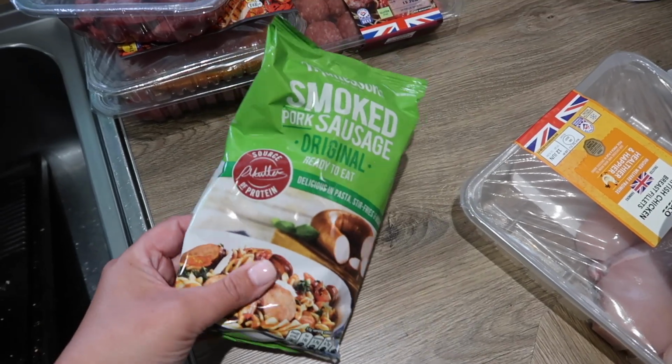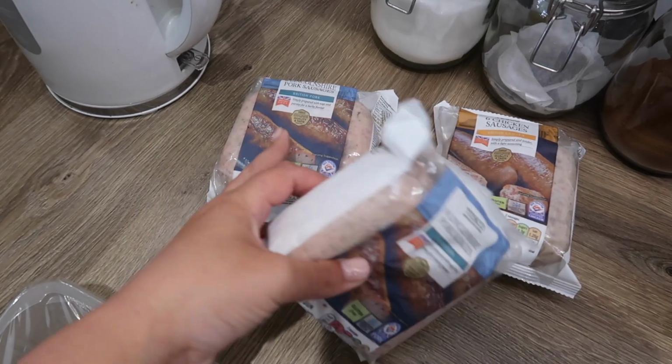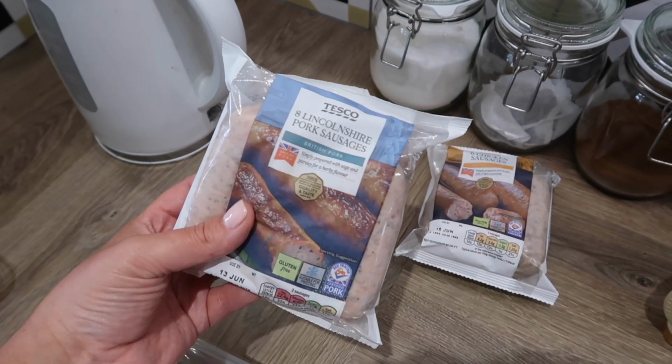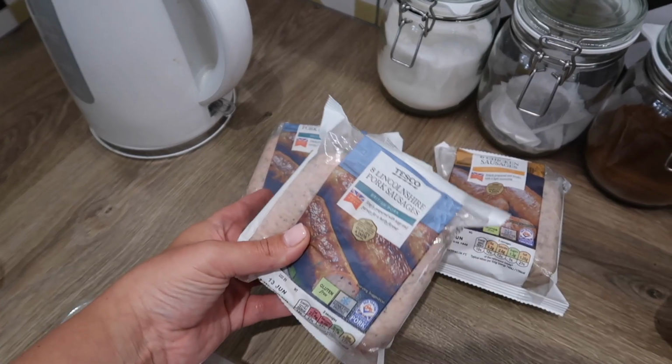It's the smoked pork sausage. And then I bought a couple of packets of actual sausages as well. So I bought 16 in total Lincolnshire pork sausages. Again, these are just one up from the basic range. The basic range has got like no pork in it, and they're not very tasty. They're very eggy. So I get the one up.